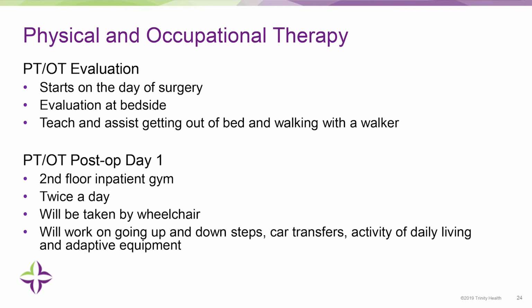On post-op day 1, you will have physical and occupational therapy, and we will transfer you down to our second floor therapy gym. There you can work on going up and down the stairs, transferring in and out of the car, and performing your activities of daily living such as showering, getting dressed, and working in the kitchen. If you are here later in the day, we will see you for a second therapy session.